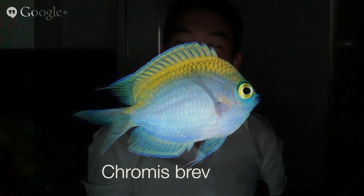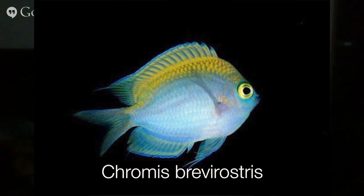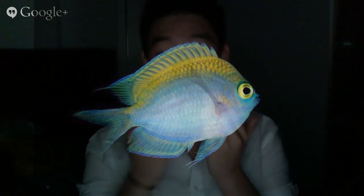And if I had to choose a chromis, I would choose Chromis bevirostris from Palau and Indonesia. It's interesting because this chromis is really cute. It has a really short snout. Bevirostris in Latin means short snout. The chromis has a really rounded face, and the eye is situated really close to the mouth. It's kind of silver in color, with a gold flake pattern running dorsally along the dorsal fin.